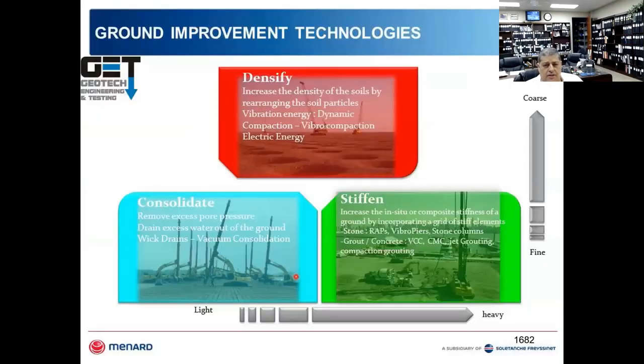Ground modification techniques. If you want to use a light modification technique and your soils are clay and fine, you can use a wick drain system to settle the clay soils. It basically takes the water out and increases the effective stress. If you want to stiffen it and go heavier, you can use other systems such as jet grouting and compaction grouting. If your soils are sandy, you can do ground modification using vibration energy: dynamic compaction and vibro compaction.